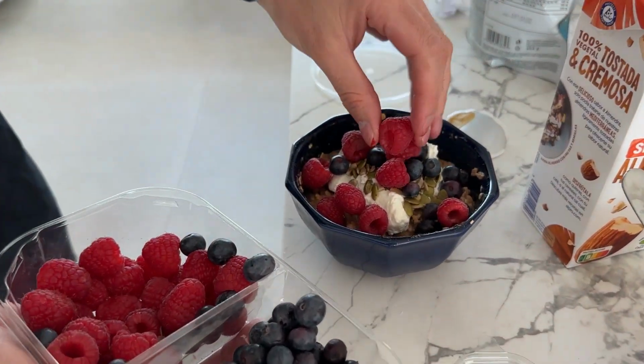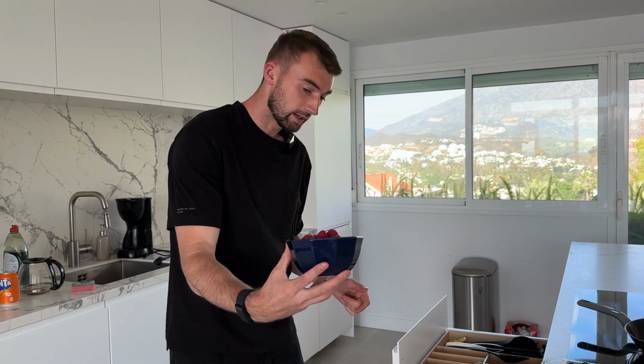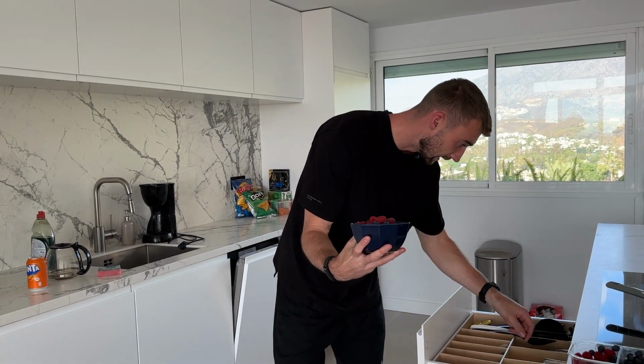So again, super easy, super convenient. High protein, like probably got 30, maybe even 40 grams of protein in there. Little taste test. They've got the chocolate, the banana, peanut butter, yogurt, berries. Creativity, 4 out of 10. Actually, 5 out of 10. Taste, 6 out of 10. Not bad, you can't go wrong.